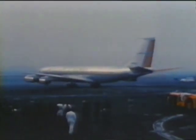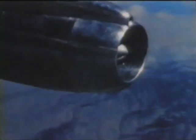The first 707s were designated 707-120. The 120 had been designed primarily for domestic routes, although Pan Am adopted it for transatlantic flights. The cabin accommodated 121 first-class passengers or 179 economy. With the advent of longer-range 707s, most of the 120 series were relegated to domestic services.